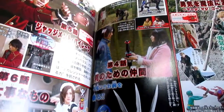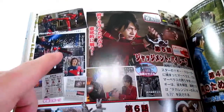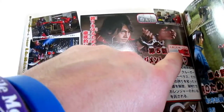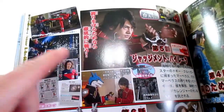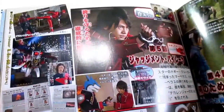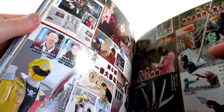So, and here we go with episode 4. Episode 5, pretty much, here's the second Grand Power, and of course there's that indication of where the key is. So they got the Deca Rangers Grand Power, and so it just goes on, it just keeps going. And then here's episode 6.